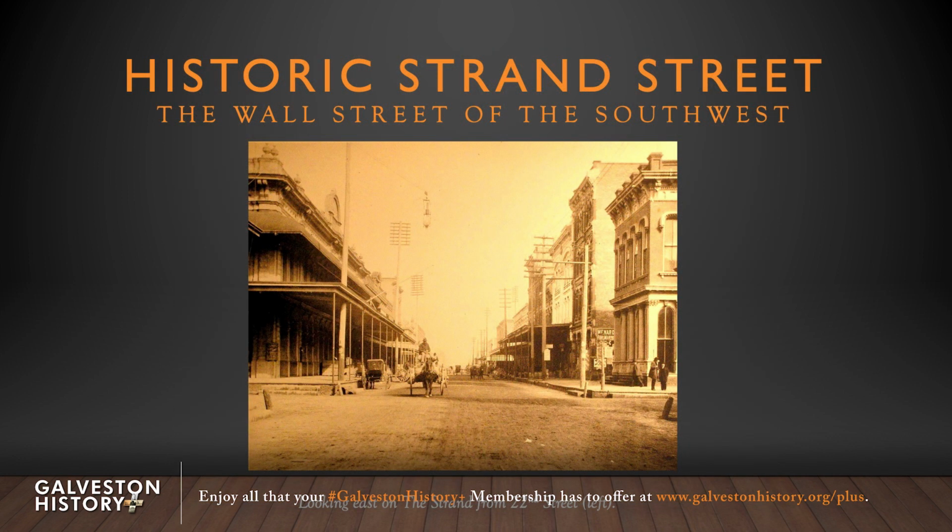Okay, this is the historic Strand, the Wall Street of the Southwest. Many of the plantation owners had homes here in Galveston. They also had businesses in Galveston. This was the street where they set up to transact all of their business. So Galveston was a really, really wealthy city because we were the only port that could ship and receive merchandise and materials from other places. A lot of money flowed through Galveston.